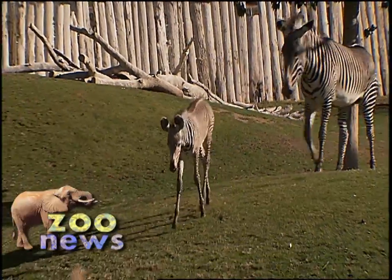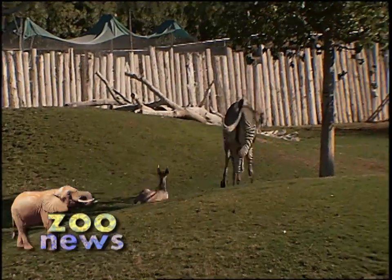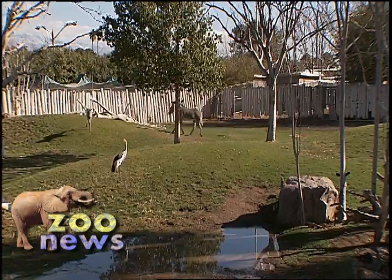He's moved up on the cranes and scared the cranes a couple times out of his curiosity to find out who they are or what they might be. Oh, man. Oh, look. Now the male zebra, the adult male, will never be introduced to him. They'll stay separate. We don't want any aggression issues.